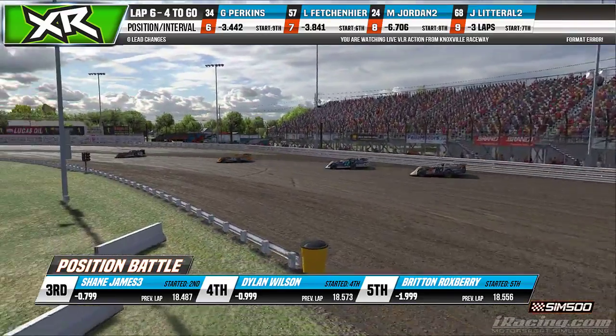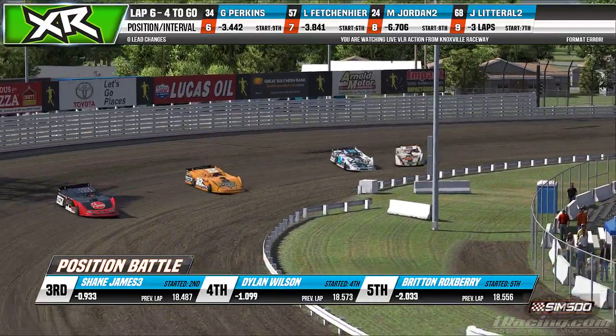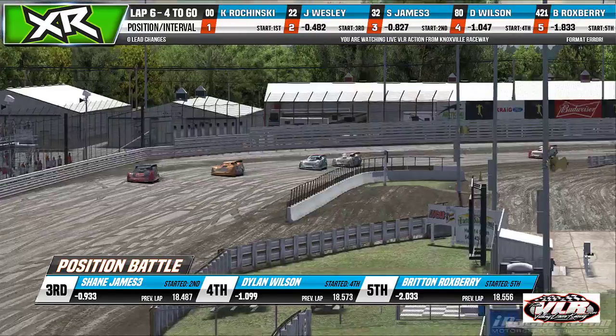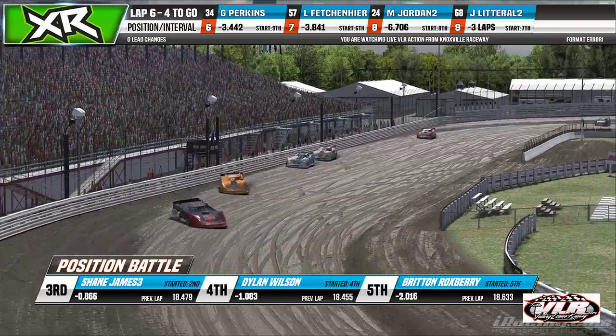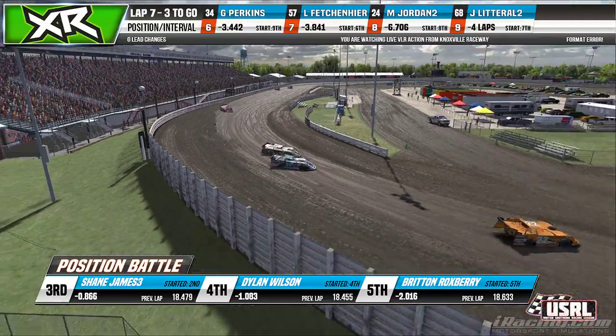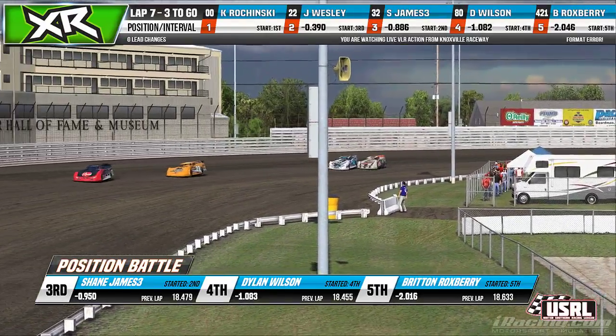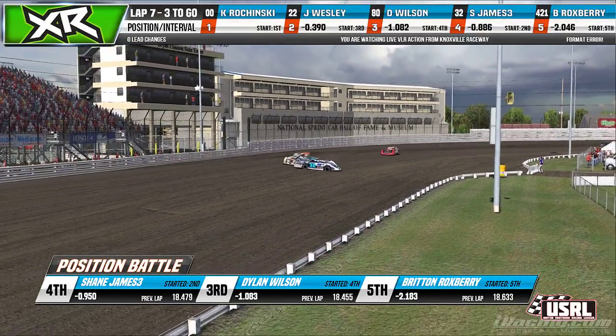Well, right now Dylan is the man trying to get on that spot in third place. He is doing everything he can. The 32 is hugging that bottom line down there, and if he gets up on that bump, he could upset these cars as they stay off the cushion up top and try to stay in the middle of the track. Very good groove. They made contact. The 32 is around.